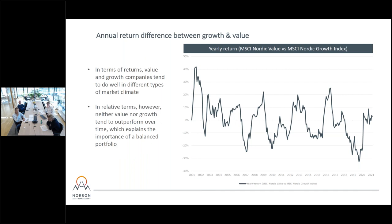But what we believe is that they tend to do well in different types of market climates. So this is why we think that if we can identify good value names in every single part of the economy and also growth names, we can outperform. And I think our track record has shown that this is the way to go, because you can easily get stuck in the wrong factor and underperform the market quite heavily. We've seen that in recent years, where growth has been an outperformer for 4 or 5 years during the low rate environment, and now you have actually given away more or less all that outperformance in a very short period.